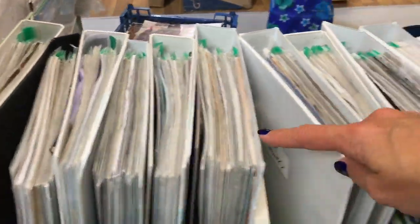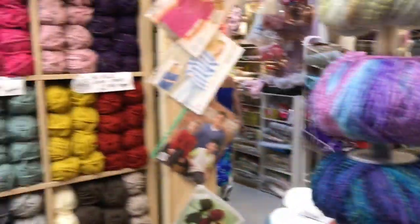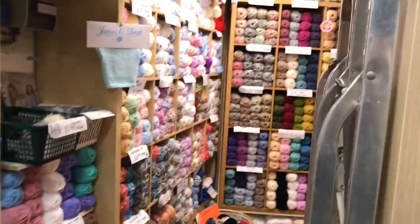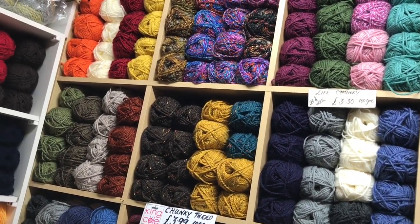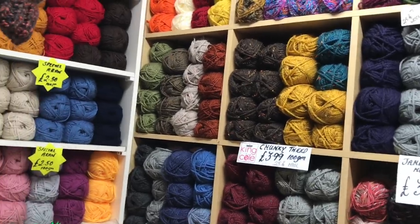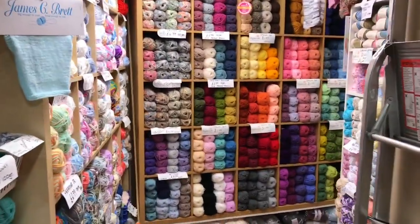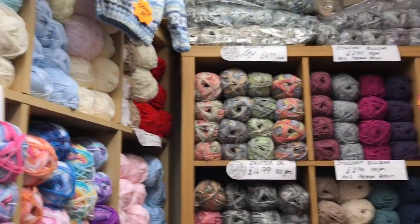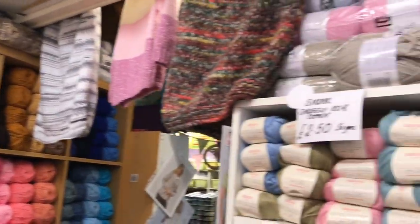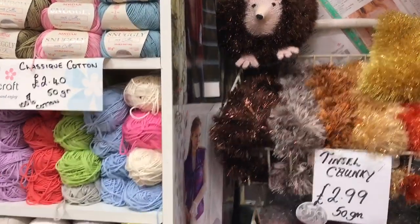She's also got loads and loads of patterns here, and it's sort of the traditional wool shop where ladies come and they see the wool that they like, but they then also go home generally with a pattern of something that they want to make. And it's just really nice that this is still here in Exmouth, and I can walk to this. And I can come and have a little chat with her, with Sue. She's always very friendly. She did not want to be caught on camera, so we're going to respect that.